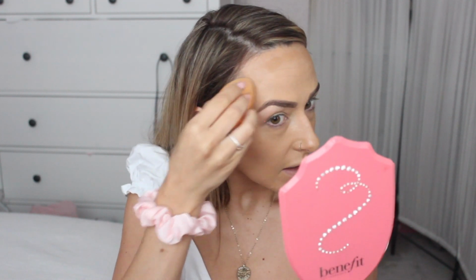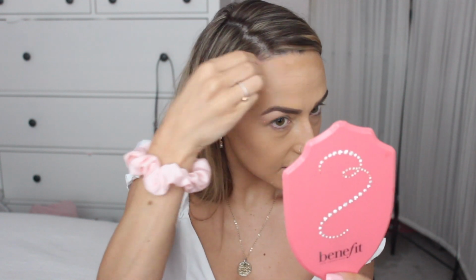I just put a bit on the bottom lip as well. And then I take my sponge and blend that into my skin, and it should melt into the skin. That palette is great. I really like it, and like I said, it's really compact too.